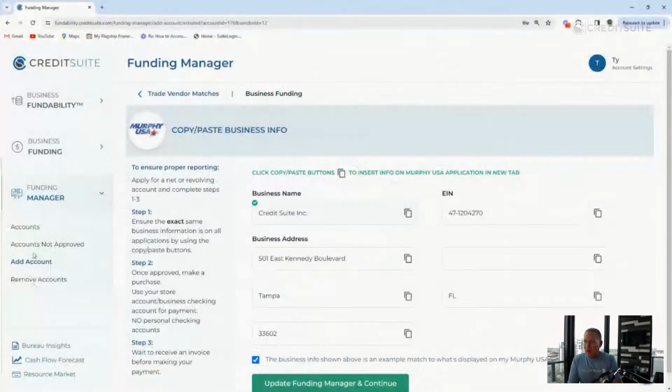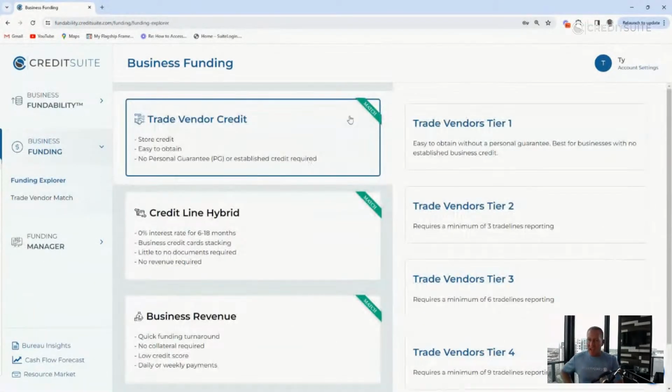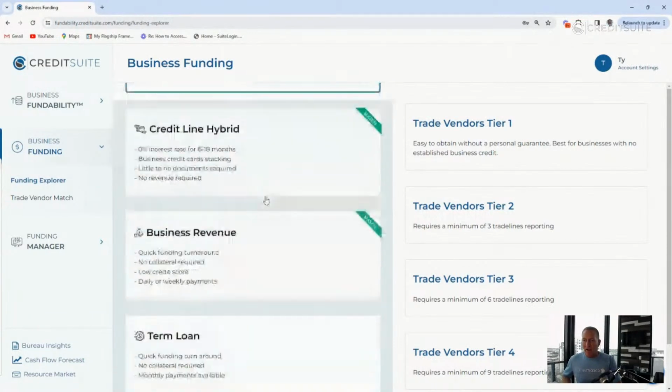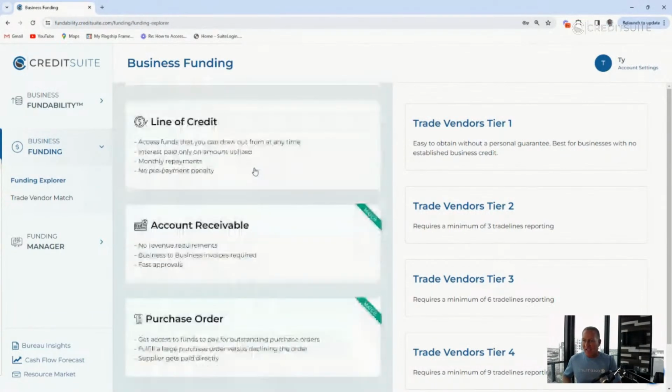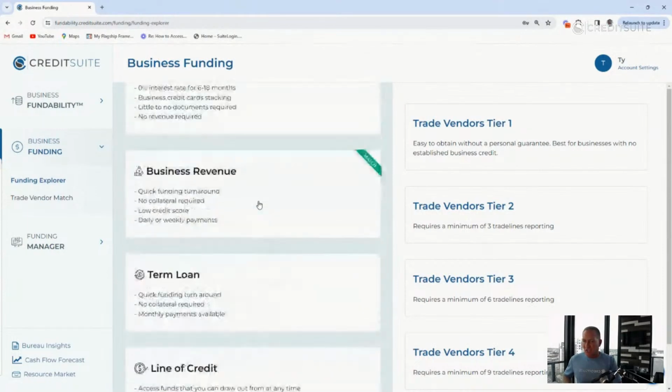So if I come in here into fundability, it tells me every source I match with. I can get trade credit. I can get credit line hybrid. I can get revenue financing. I can get AR financing. It tells me every type of financing I can get. Check this out. It's pretty cool.